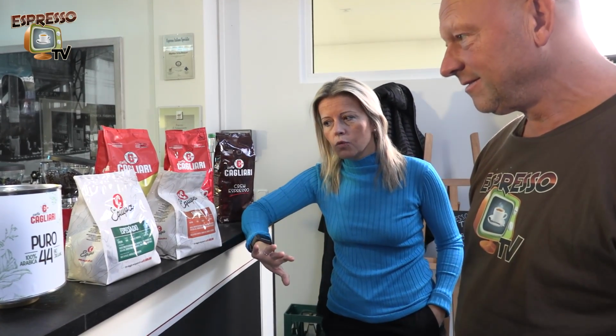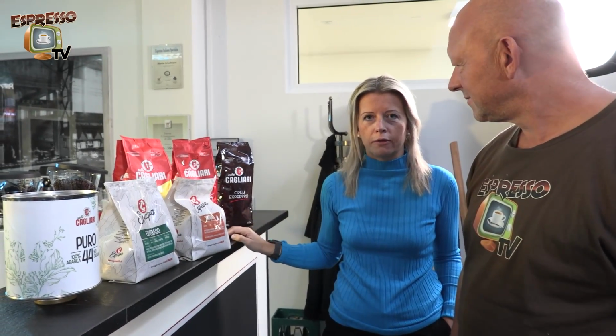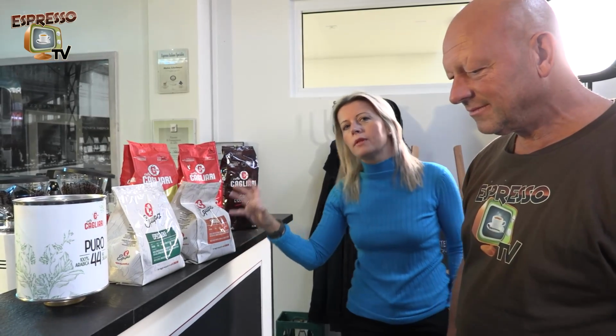And these are very niche ones, so they have a different kind of roasting, a lighter roasting compared to the others, which are more specific for the espresso, for the Italian espresso, where we have a medium dark roasting.